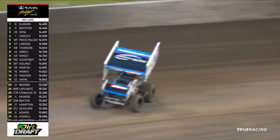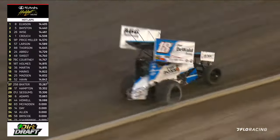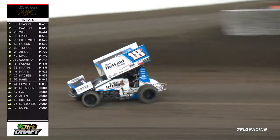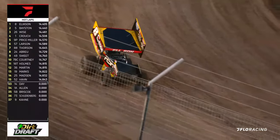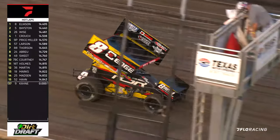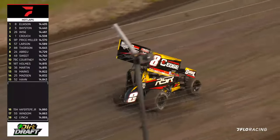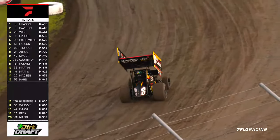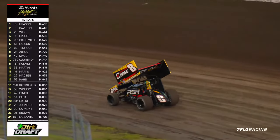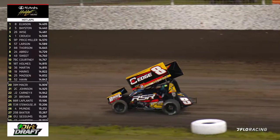And there goes Corey Eliason. He goes up to the top at a 14.405. Yellow lights come on, and we've seen the fastest lap we've seen so far tonight from car number 8, Corey Eliason, at a 14.405. Spencer Bastian still second at a 14.440. Then Zeb Wise in the 26 at a 14.461. Brenham Crouch, 14.508. And in fifth, the 9P of Parker Price Miller at 14.570.